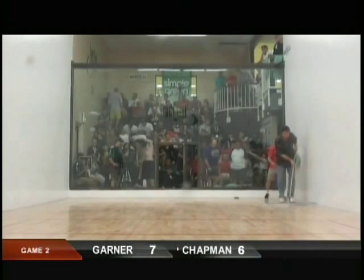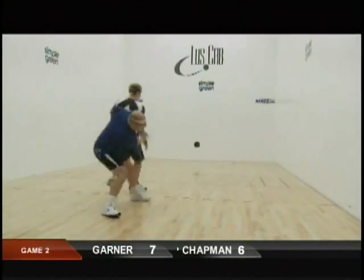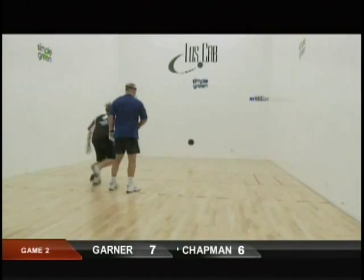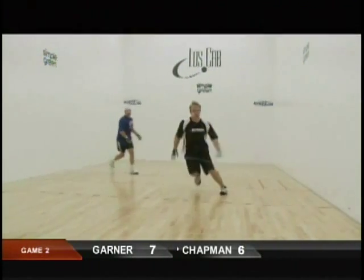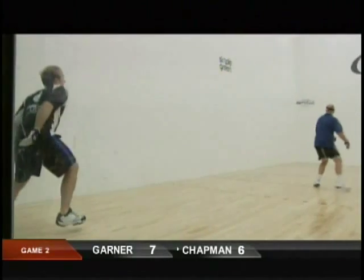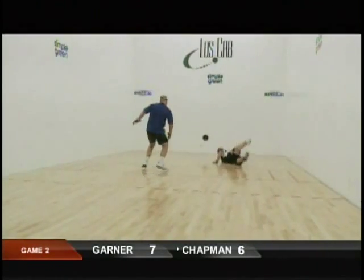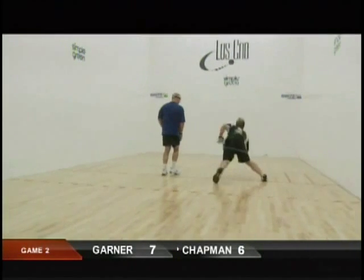Dave, we saw momentum change there, and it was after that forward, back display of action from Allan Garner and Dave Chapman. This is what started it off. Maybe we can stop the replay right when Allan hits it. There's one, and I think there might have been a second bounce there. Okay, I think I might see it. Look right here.